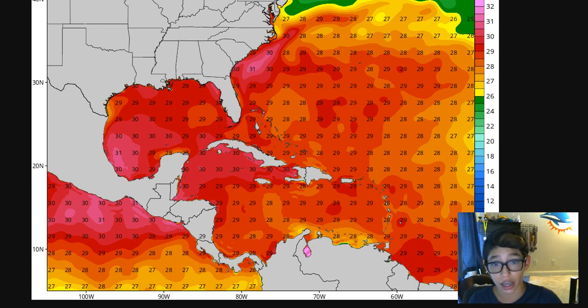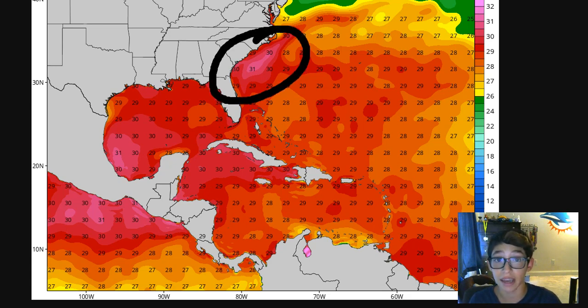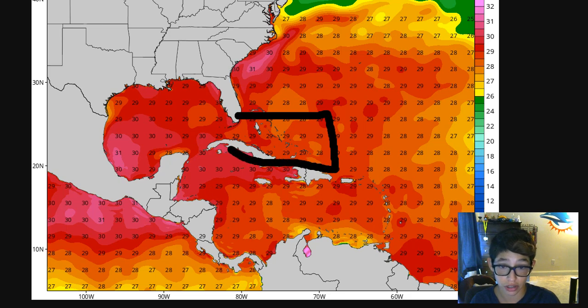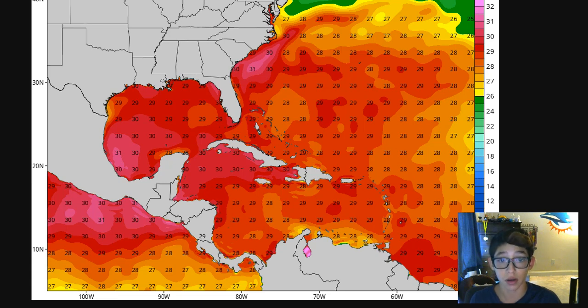But really extremely favorable conditions if it does head towards the southeastern coast, with 31 degrees Celsius. If it does actually go like this, that would be a big favorable area for maybe a huge jump. I wouldn't say RI wise, I just mean a huge strength and possibilities. And then we have 29 degrees, 28 degrees Celsius for portions of the southern Bahamas. Those aren't the warmest waters, but it's favorable to sustain a hurricane. But really a huge cone for this storm.